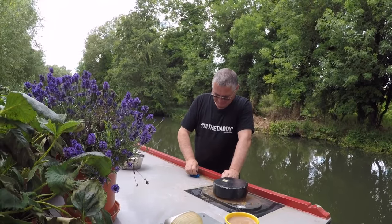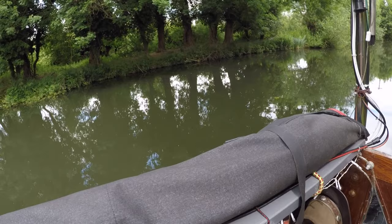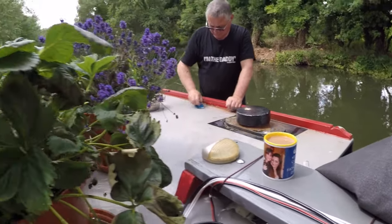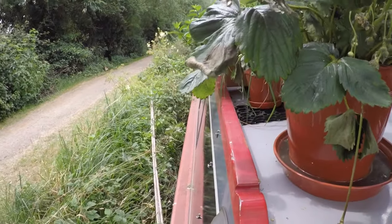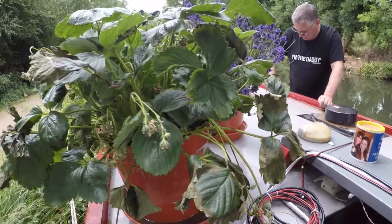But anyway, the canvas, our cratch covers, had to be scraped and everything. So we've done that, we've moved everything off. The boat itself was covered in tree sap, so we've had a good cleaning session today.